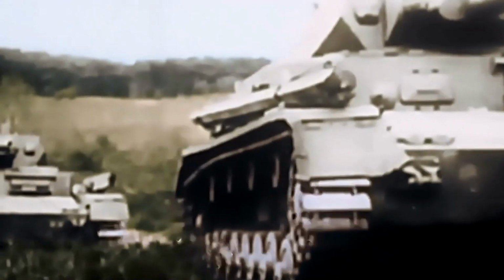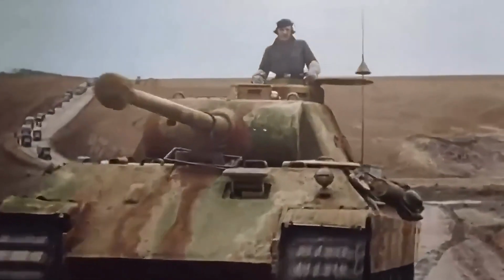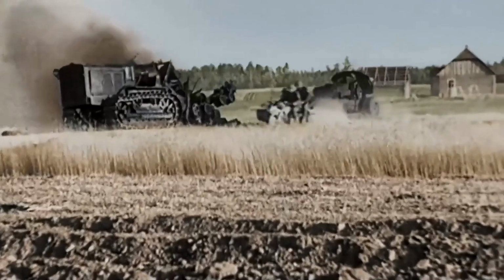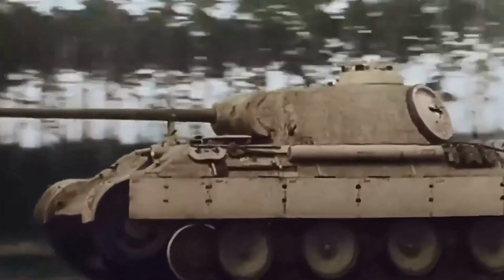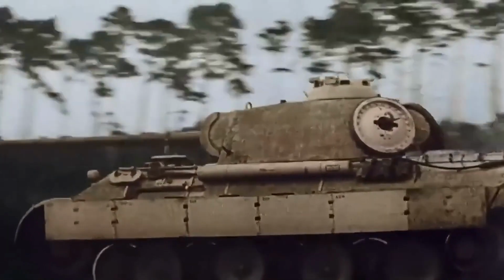Blitzkrieg is all about speed, mobility, and decisive action. This tactic worked well against smaller countries like Poland and France, but when faced with the vast strategic depth of the Soviet Union, it became difficult to apply. As the war on the Eastern Front progressed, the disadvantages of Blitzkrieg became more apparent. This was mainly shown in 4 areas.